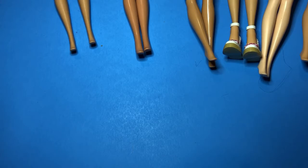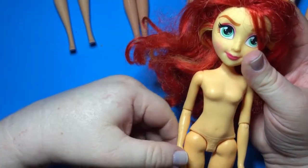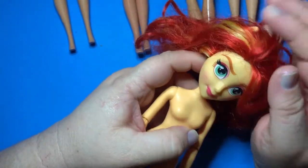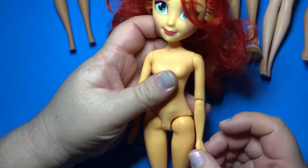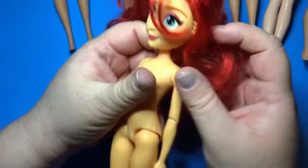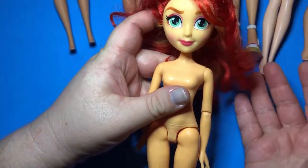And this is apparently an Equestria girl. I don't collect these. I have a few of them that have come in box lots. I don't know who she is, and again, I know somebody out there is screaming who she is, and I don't know because I don't collect them. I keep them, and one of these days I'm going to sit down and look them up and give them the proper attention they need, because they're really cute dolls.